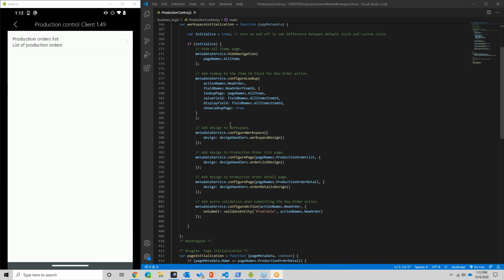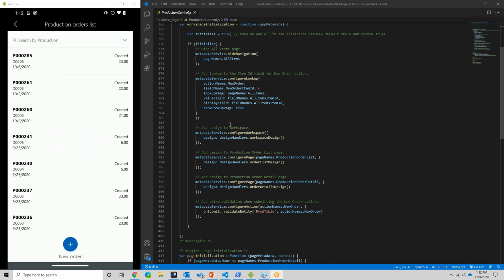I'm projecting here a screen of a phone I have in my hands. When you open the client and you log into the mobile workspaces, or the Finance and Operations mobile application for mobile workspaces, you will be presented with the list of workspaces that you have available in your environment. So I'm going to pick this one. And as you can see, this is the screen that shows me the list of pages that I have available. The page that I have available right now is the production orders list.